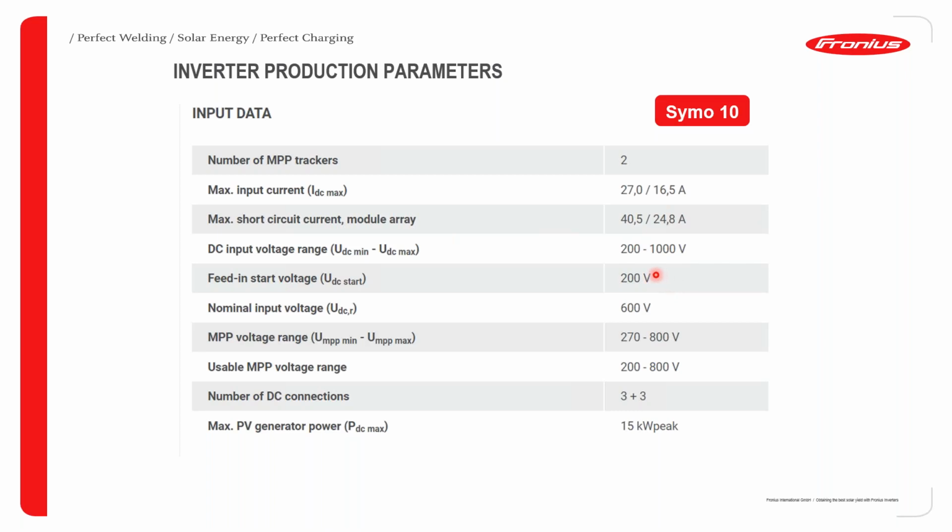What comes as a big difference between the SIMO series and the Echo, for instance, is the fact that the input voltage range for the SIMO series is quite wide. The Echo inverter has a narrower input range from 580 volts to 1000 volts, but the SIMO series is able to take 200 volts up to 1000 volts with a feeding start voltage at 200 volts. So also additionally here, you can connect up to 6 strings, 3 strings per MPPT, just like the Echo series. Although the Echo has 1 MPPT, therefore you connect all the 6 strings to 1 MPPT, but the 6 strings for the SIMO series are divided equally between the 2 MPPTs.